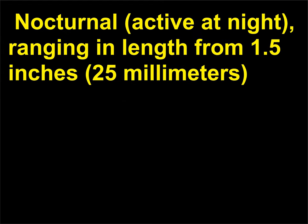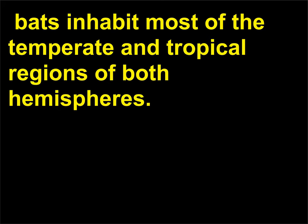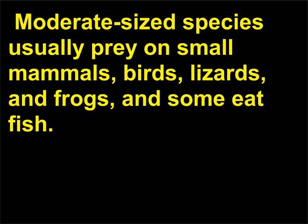Nocturnal, active at night, ranging in length from 1.5 inches, 25 millimeters, to 1.3 feet, 40.6 centimeters, and living in caves or crevices, bats inhabit most of the temperate and tropical regions of both hemispheres. The majority of species feed on insects and fruit, while some tropical species eat pollen and nectar of flowers, and insects found inside them. Moderate-sized species usually prey on small mammals, birds, lizards, and frogs, and some eat fish.